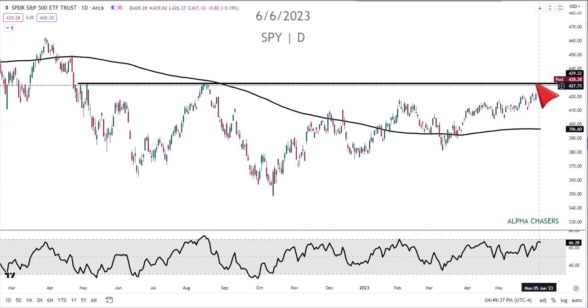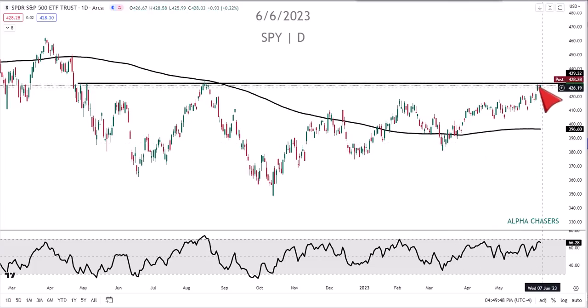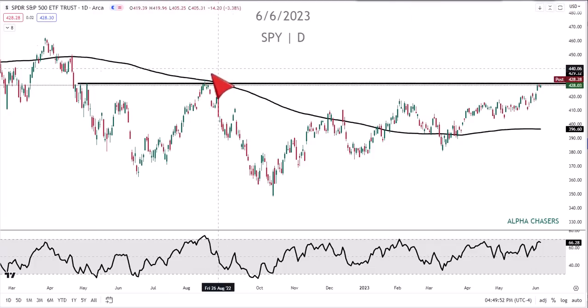But you're setting up a little flag right under resistance. And what does this mean? Why does this happen? This happens because you're eating up supply. It doesn't happen because there's no buyers. It means that there's buyers here, and you have people that have been trapped in here since August that are just waiting to get out. And guess what they're doing? They're getting out. And I think that's pretty significant.